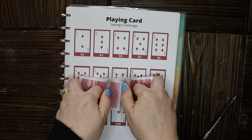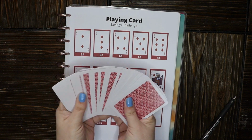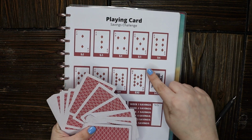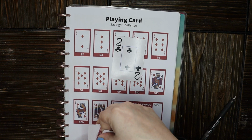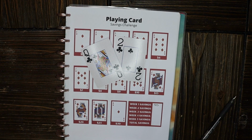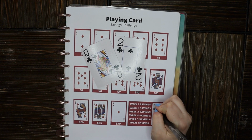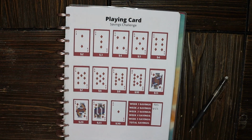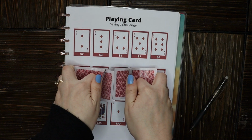I thought this was such a creative way to save money, make it something a little bit more fun, a little bit more interesting. And now we're going to do the same thing again. This is for week 2, $2 and a queen, which is worth $20. So we're going to save a total of $22 for the second week. And then we're going to incorporate those back in, and we are going to shuffle again.